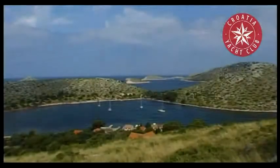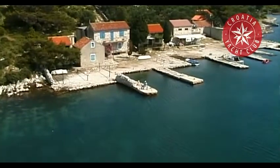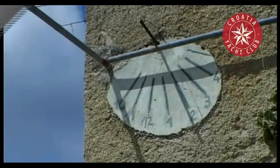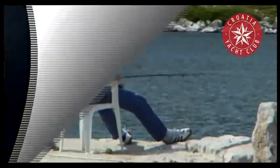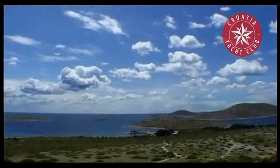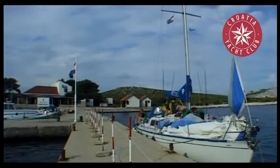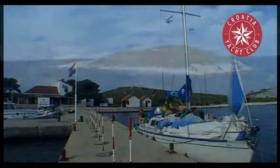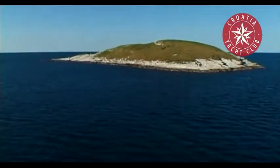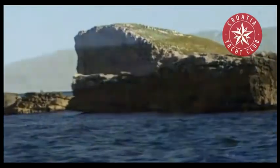In these Kornati wanderings, think of visiting the pleasant anchorage and bathing spot of Lavsa Island, where you can find a sundial on the beach, the odd fisherman, a leisurely angler, and a table for 2. The port of Ravni Žakan Islet provides a good haven and the largest jetty in the Kornati. After this, sail round the protected reserve of Purara Islet. However, you can't land because of the rare wild chard that grows only here.